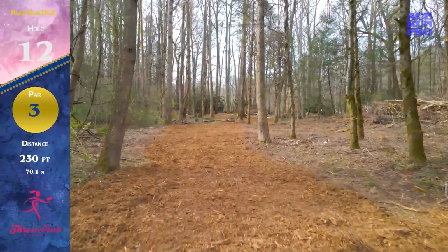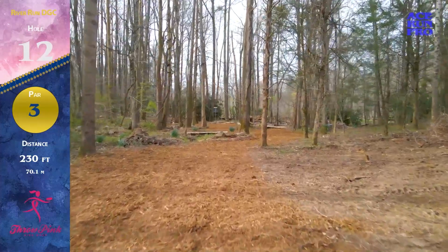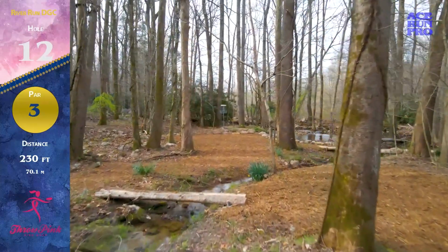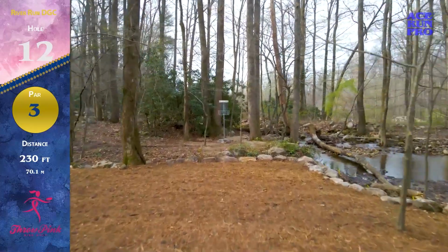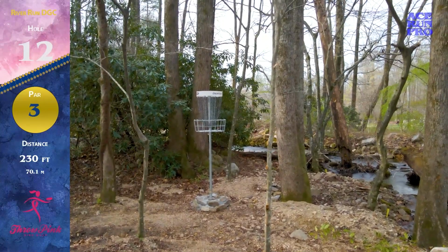Hole 12, continuing with the new holes added to the course, is a par 3 coming in at 230 feet. A very tight gap that you have to come through. And as beautiful as the water feature is, you really don't want to be in it because that is going to be OB. There is a slight portion right here in front of the green that doesn't play as OB but plays as hazard.